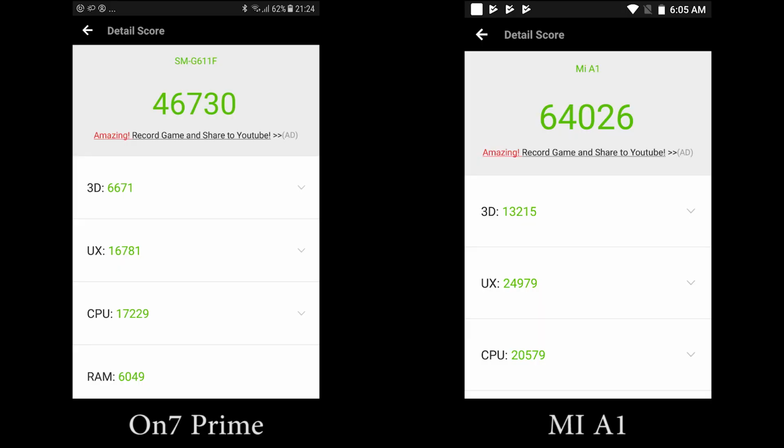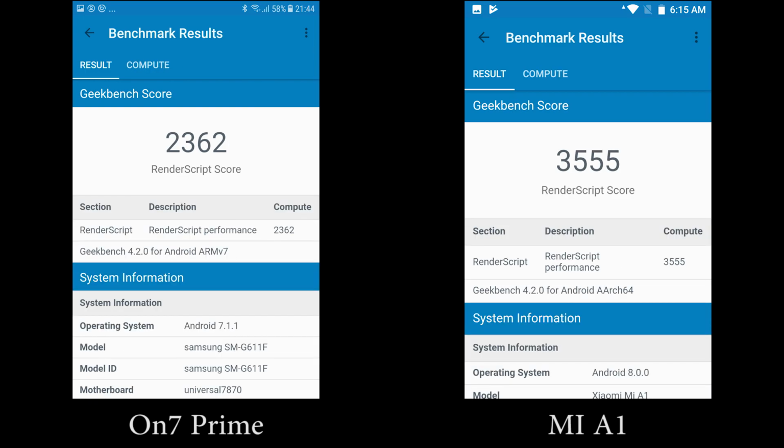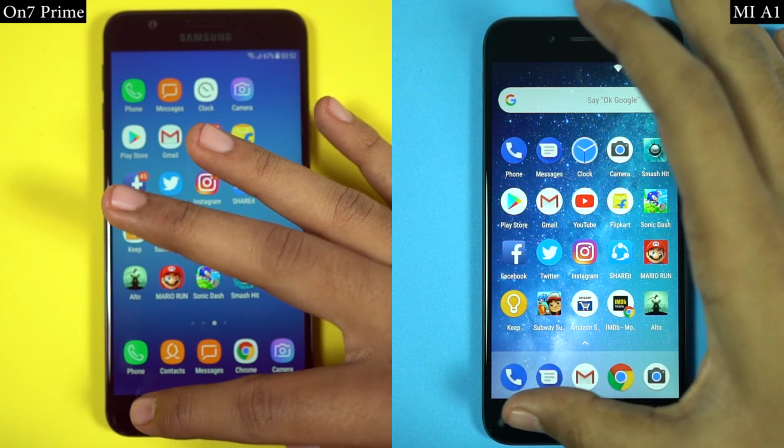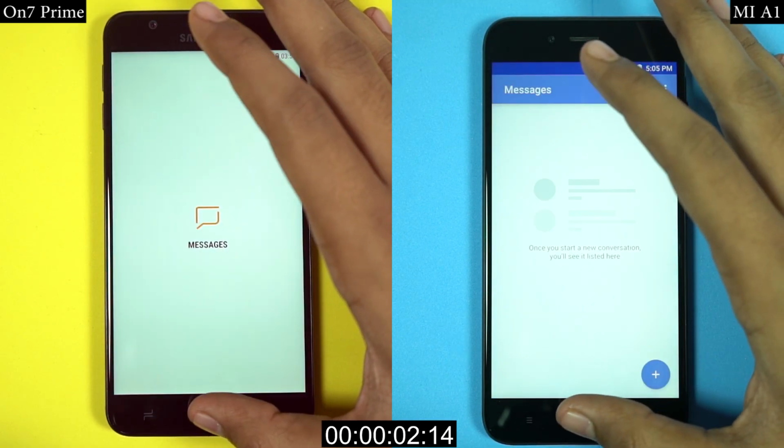These are the Antutu and Geekbench scores. Now I'll start the solo speed test where I open these 20 applications on both the phones individually and you can see which phone opens them faster.